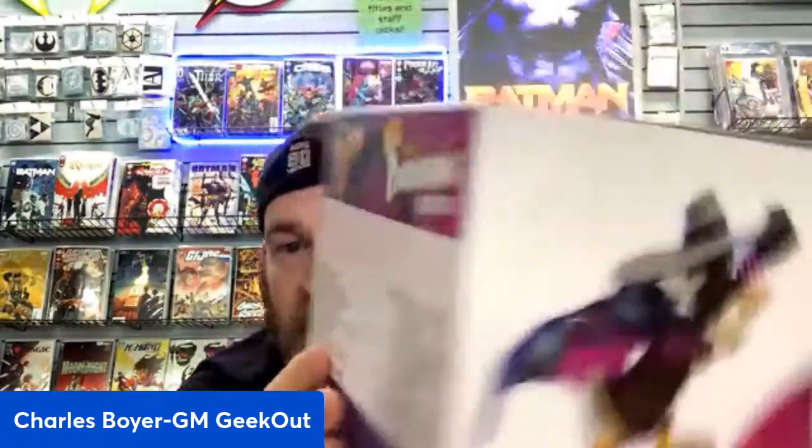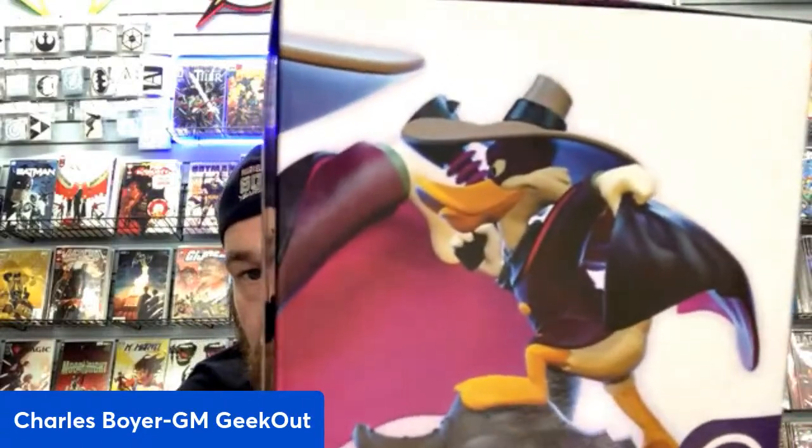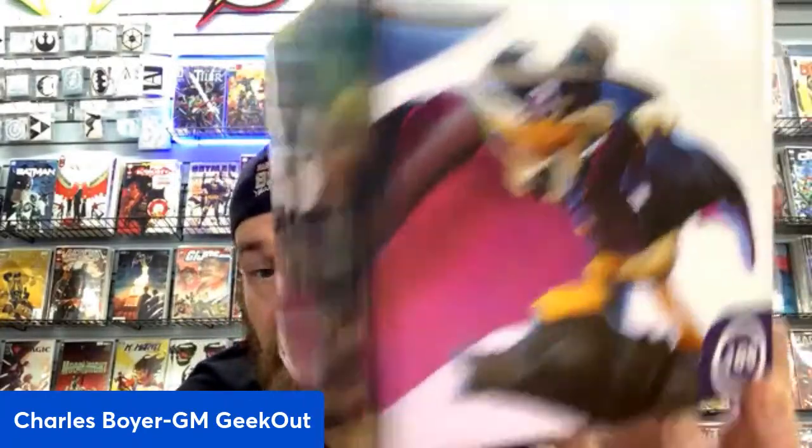Got a few. That's just an ugly stock. Got a few pictures of him. But Q figs are really fun, really cool. So we got a cool Darkwing Duck one. We just got in stock. This is a restock. We sold out of the last batch of them so fast. We've had a handful of people requesting us to get those back in. So we got a few of them back in.